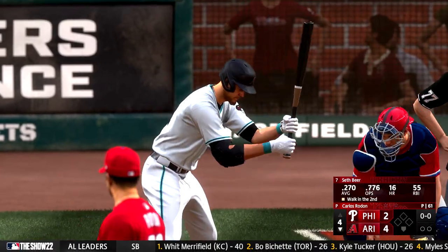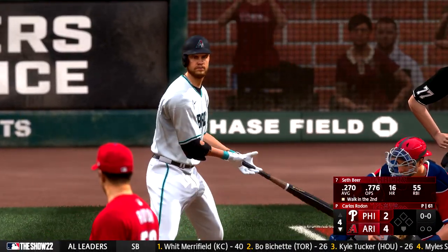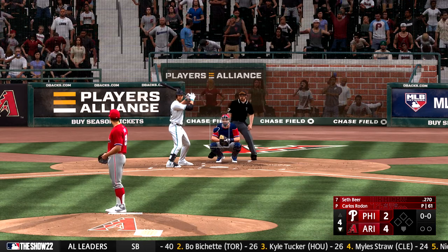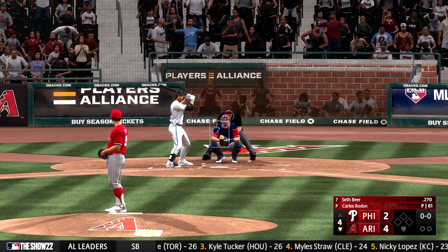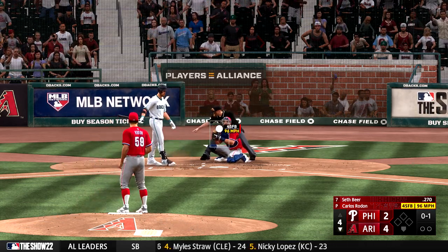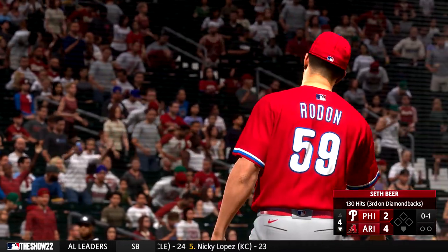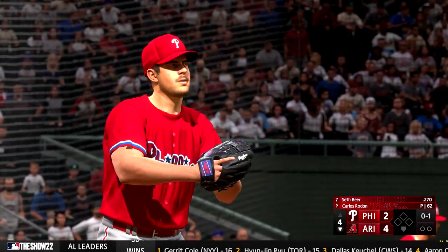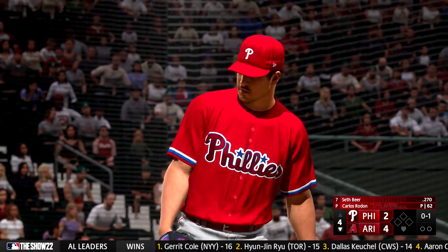Back here at Chase Field, bottom of the fourth, and now Seth Beer. Here we go. For the Diamondbacks. The left fielder, Seth Beer. Pitch. And a strike in there. Well, he hasn't quite settled in out there. Four runs in three innings. He's going to have some quick 1-2-3 innings to pitch deep into this ballgame.